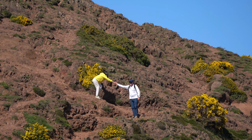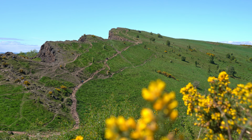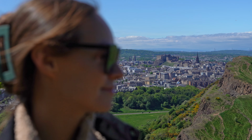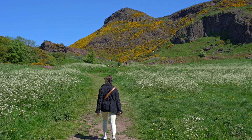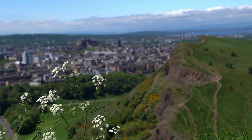And as it sits about 251 meters above sea level, it offers incredible views of Edinburgh and its surroundings for free. I mean, the only cost is that you need to walk up here. Arthur's Seat is also part of a very large and well-preserved fort dating back around 2000 years ago. With its diverse range of flora and geology, it is also a site of special scientific interest.